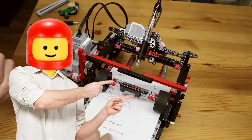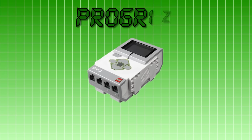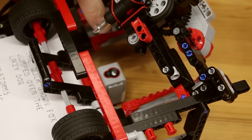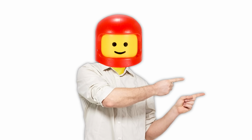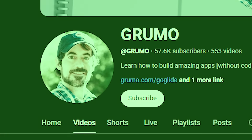The only downside is that if you want to print something different, you have to program it into the machine and basically build up a giant library. But that doesn't take away from how genuinely sick this is. Anyways, another insanely cool way you can use Lego is to make a card shuffler, and the one Grumo made on YouTube is the perfect example.